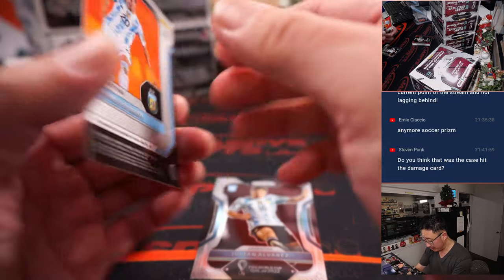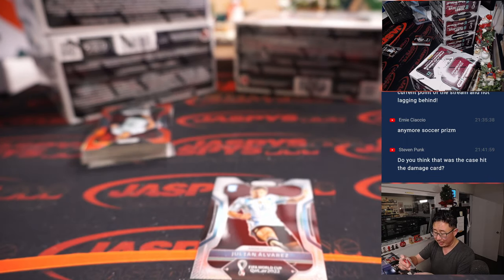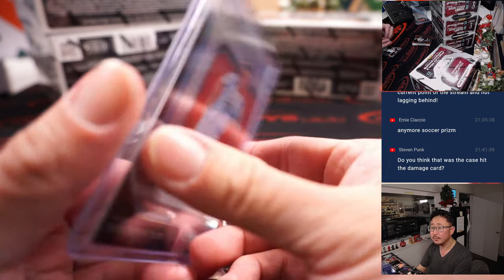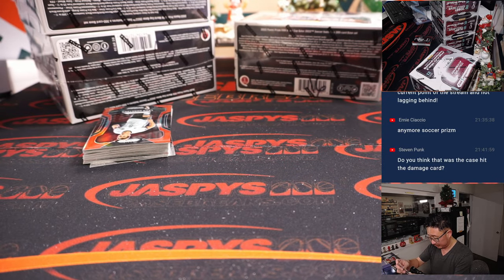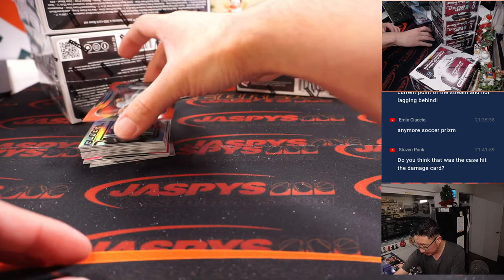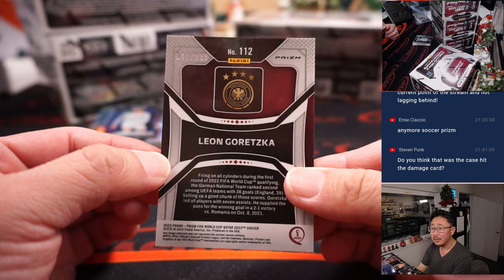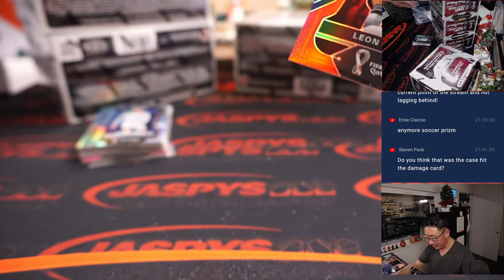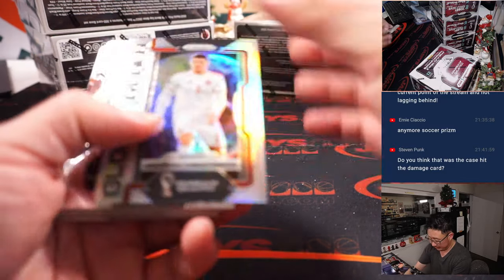And we've got Giovanni Lo Celso, that is. International Ink autograph. Larry in Argentina. We got Leon Goretzka. 147 out of 399. Leon for Germany, that'll be for David.